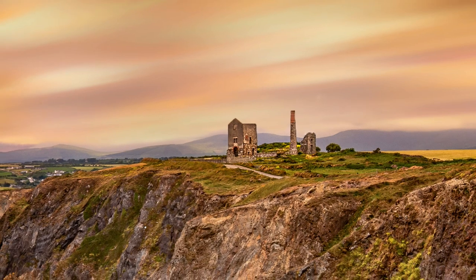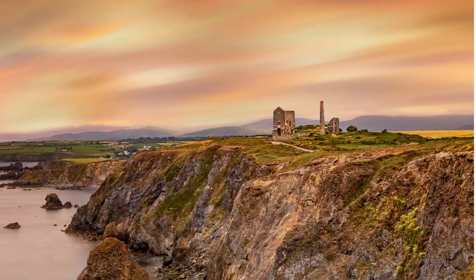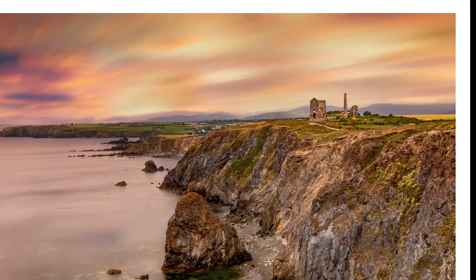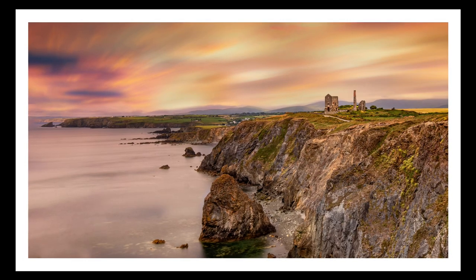With the wind coming straight in off the sea, there's an opportunity for some long exposures to smooth the water and get some cloud action in the sky. Again, I'd recommend spikes for the end of your tripod if you have them, because the grass around here can be a bit spongy and springy.